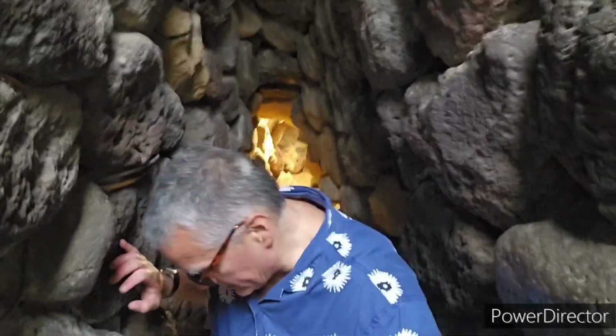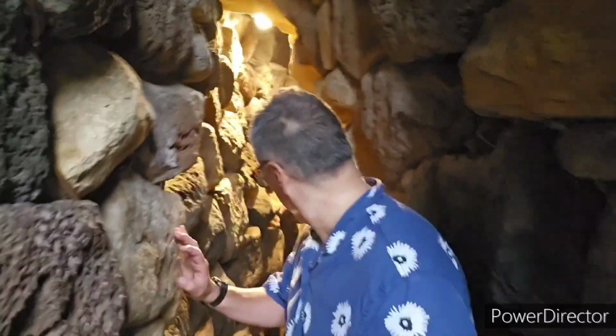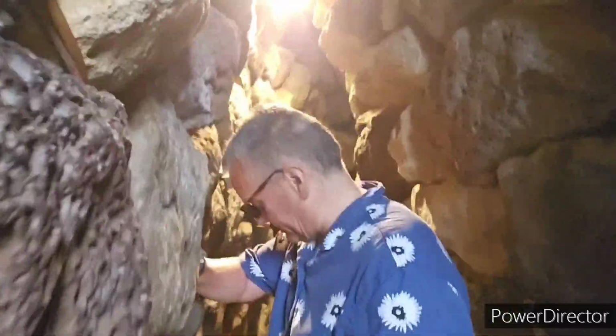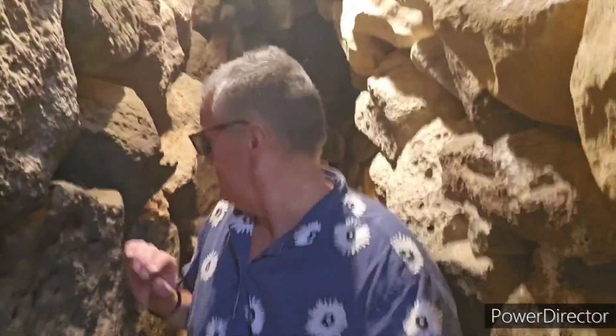Hi folks, this was the original passageway to get through, going down in here. Now look how tight this is in here. I won't show the whole thing, but it's quite a challenge getting through, I'll tell you that. Obviously they didn't have electricity in those days, but this is very tight. Okay.